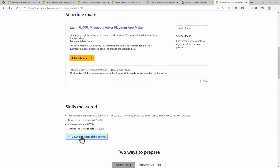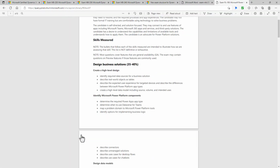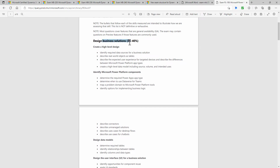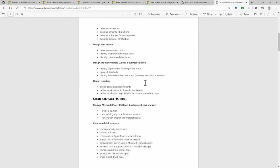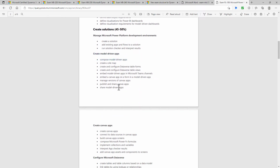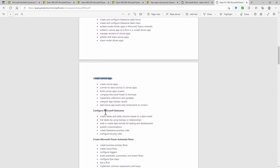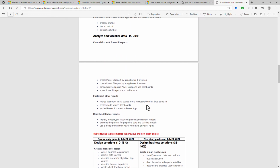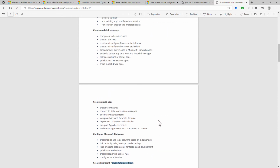So if we have a look at the requirements, I'll go down to download exam skills outline, and you'll see that we're creating business solutions, identifying Microsoft Power Platform components. We are creating solutions, including model-driven apps. And there's a bit more here in terms of the specifics. We've also got other things such as creating Canvas apps, Microsoft Dataverse, Power Automate flows, and a bit more.